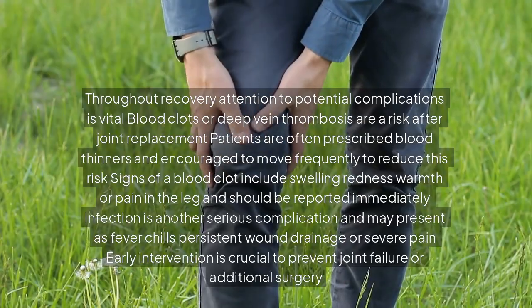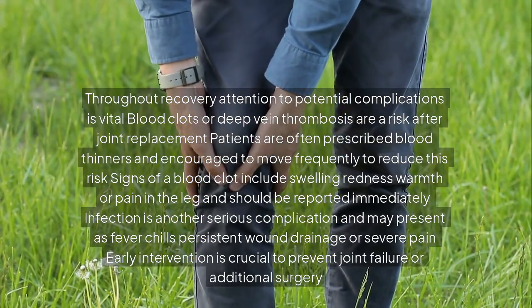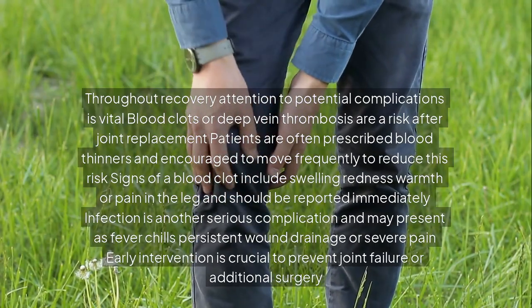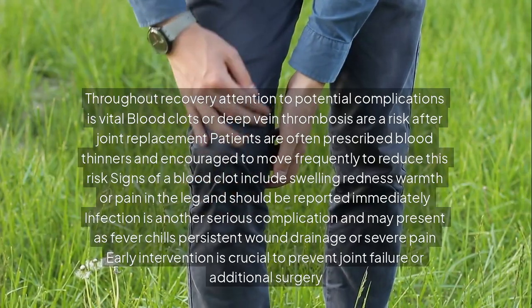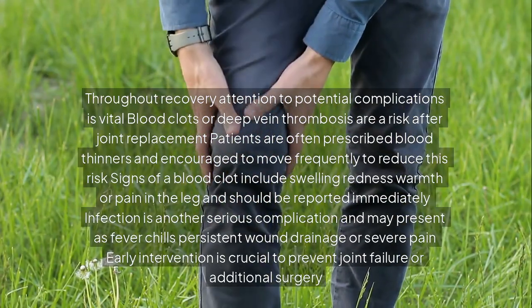Throughout recovery, attention to potential complications is vital. Blood clots or deep vein thrombosis are a risk after joint replacement. Patients are often prescribed blood thinners and encouraged to move frequently to reduce this risk. Signs of a blood clot include swelling, redness, warmth or pain in the leg and should be reported immediately.